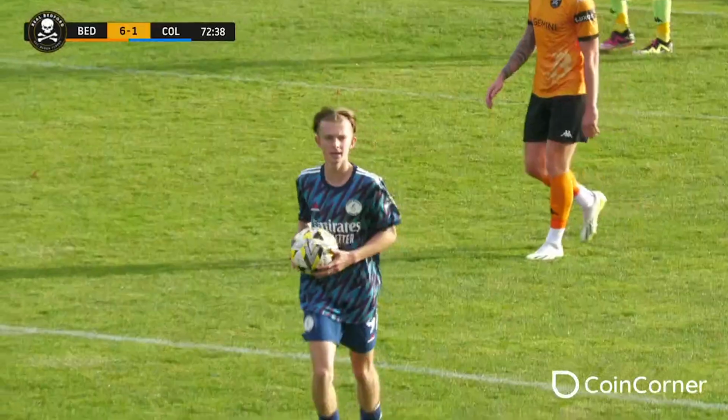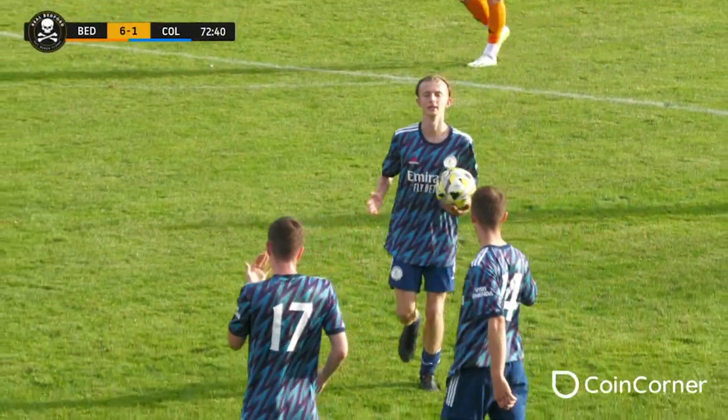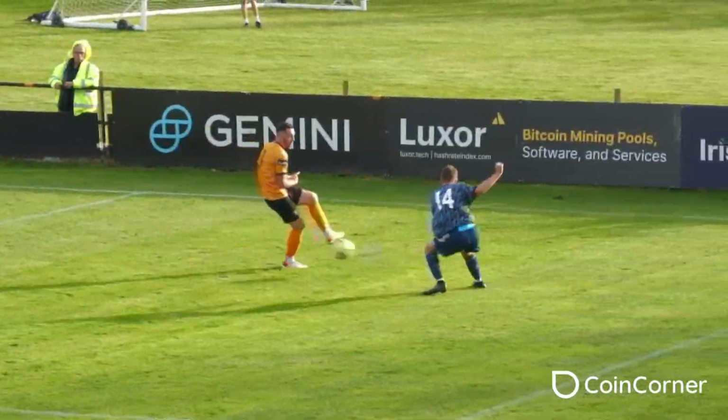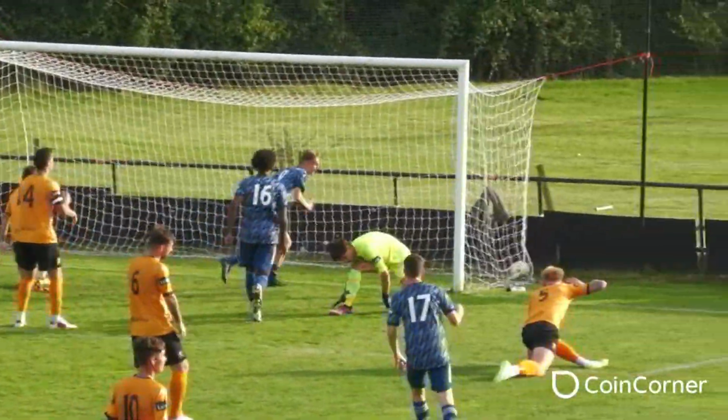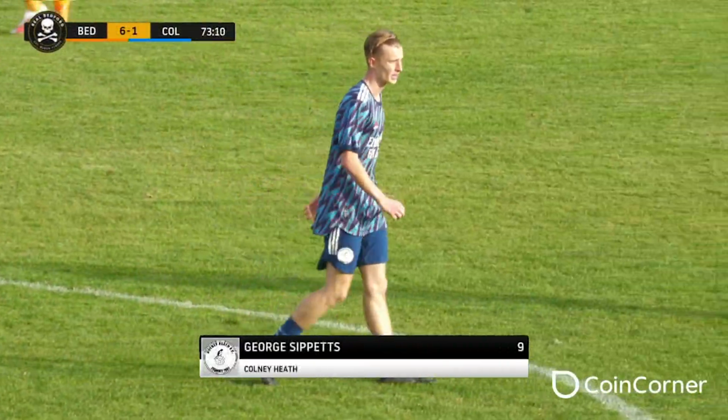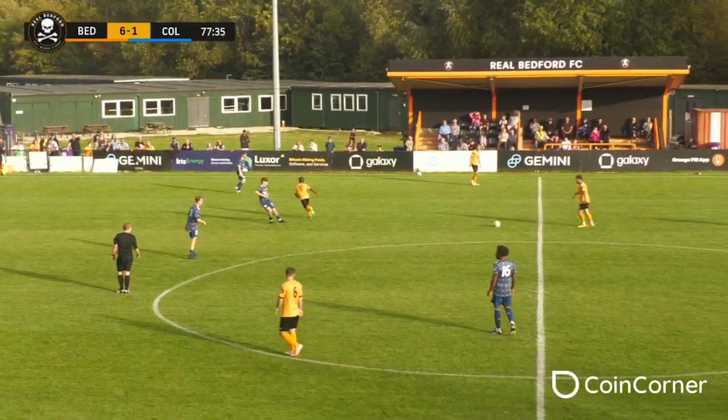Not many celebrations on the Colney Heath bench. Not many reasons for there to be. George Sippets with the goal. Again, clinches. He clinches it. It's his second goal in two games.